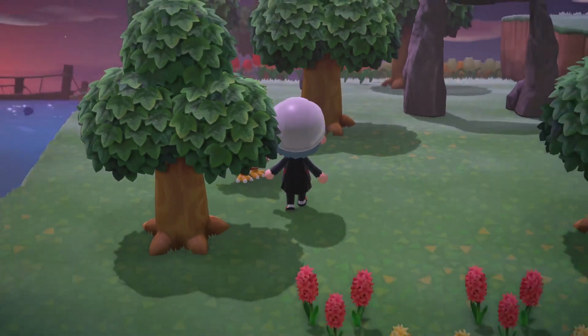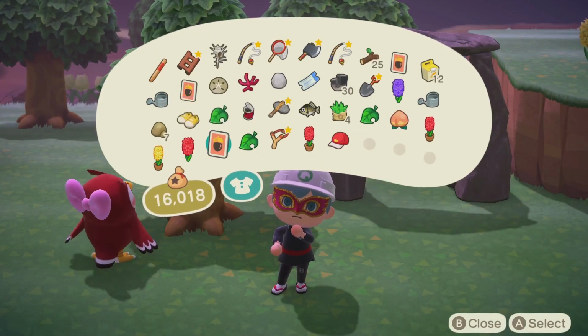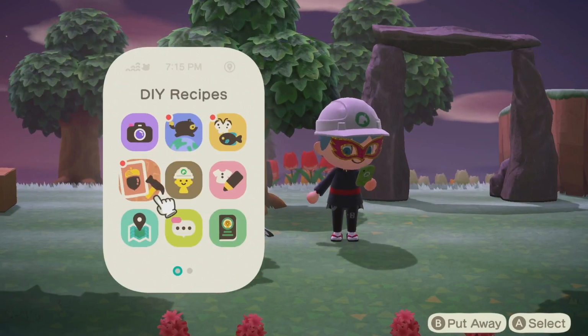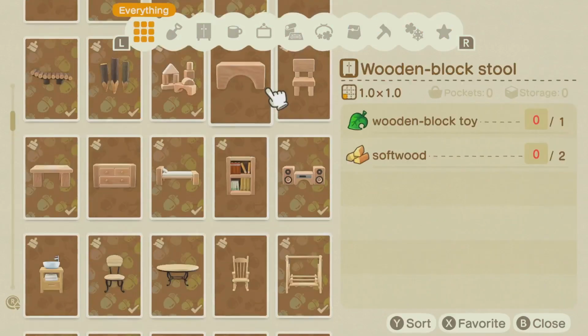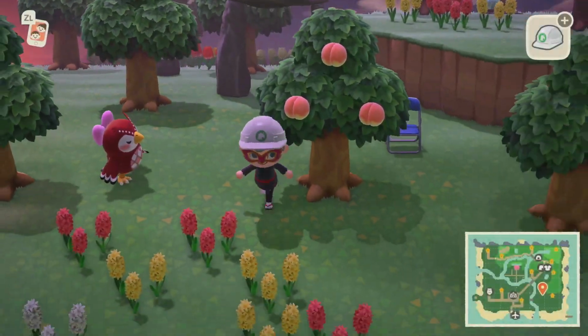You have a splendid rest of your evening as well. Lunar surface. That's flooring, isn't it? Well, that's not ideal. Oh, we need to look at the all things page. On the other hand, we could probably make that. On the downside, I know she gives out so many different things that I would much rather have than that.